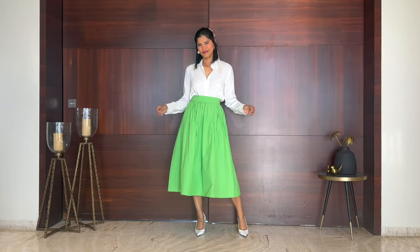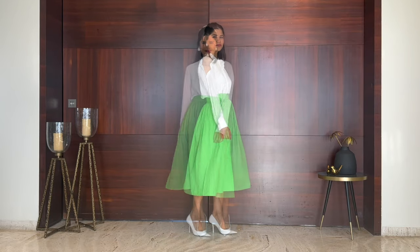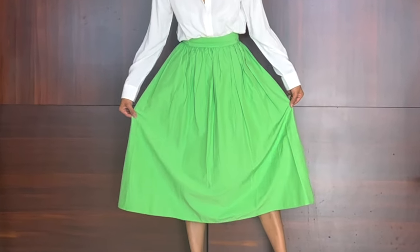Okay, so here is a simple outfit formula that is foolproof. It is fun and will instantly make you look well put together. In this look, we're following one simple rule, that is a three color rule. It simply means wearing no more than three colors at a time.